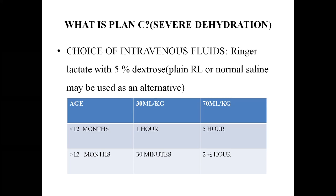So this 30 ml per kg, if the child is less than 12 months, you give it in 1 hour. If the child is more than 12 months, you give it in 30 minutes. 70 ml per kg, if the child is less than 12 months, you give it in 5 hours. If a child is more than 12 months, you give it in 2.5 hours. So this is how you remember it.